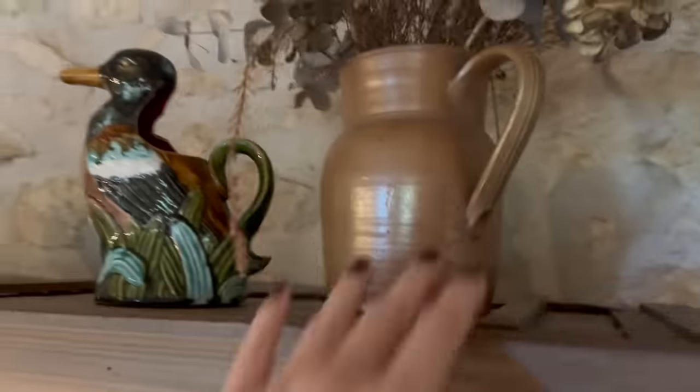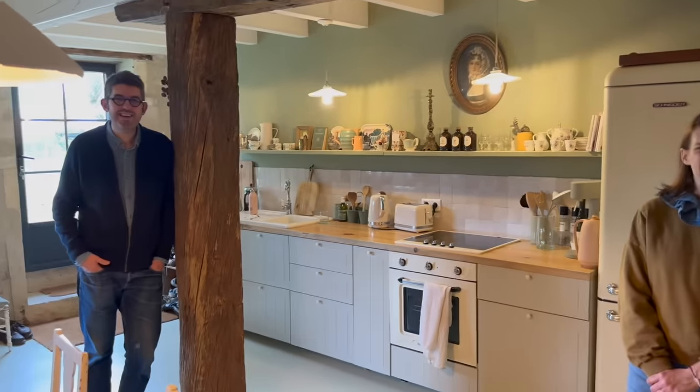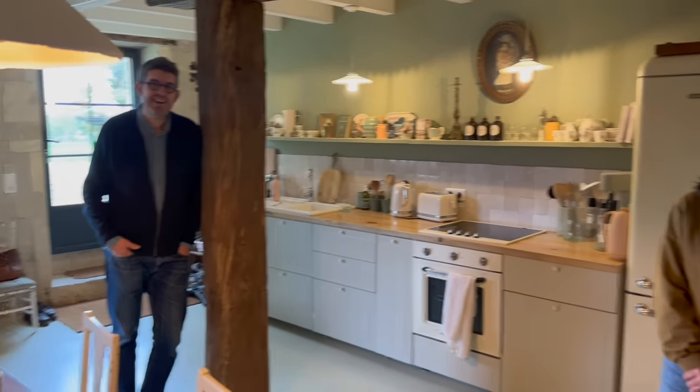We talked about this little picture, because obviously I love this, you love this, but then because you're French, you said the French will find it cheap, like, oh, my grandma had that in her home.